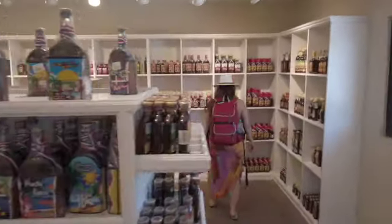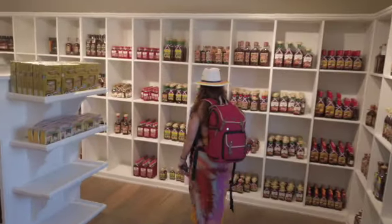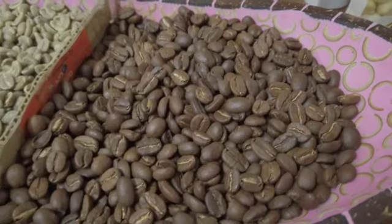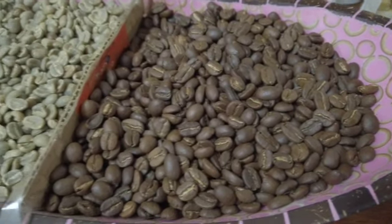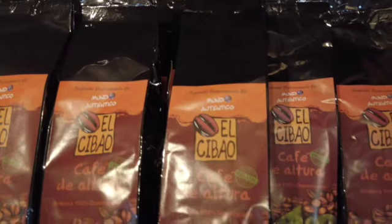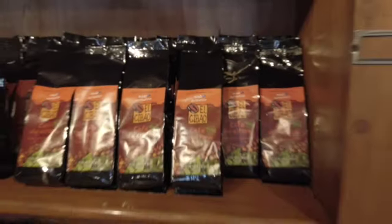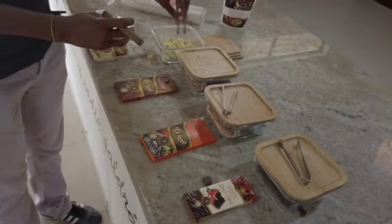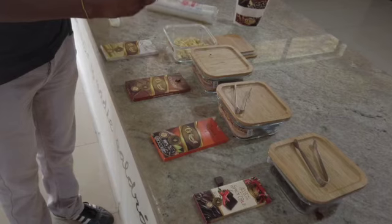Upstairs, I shopped and browsed to look for my own Mama Juana bottle to bring home. Next, we got to enjoy and taste some delicious Dominican Republic coffee. We ended the tour on a sweet note with a chocolate tasting.